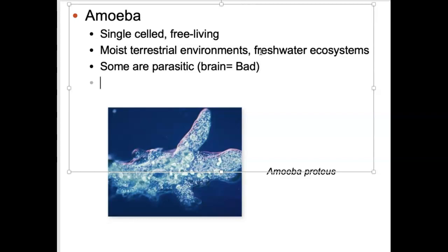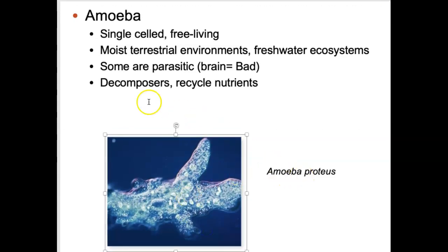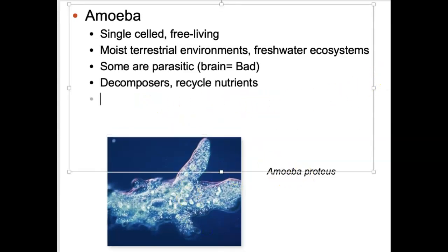Most of these guys will just act as decomposers, where they recycle nutrients. Others will act as omnivores, where they literally eat anything that they come in contact with.